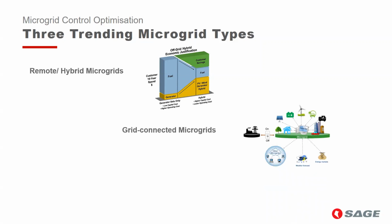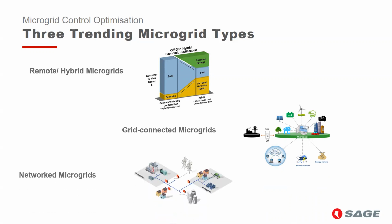Grid-connected microgrids. These are physically connected to the utility to provide frequency and voltage regulation, real and active power support, and demand response. They're usually installed to improve power quality and increase reliability. Networked microgrids. These are a system of several, typically small DERs, that are typically managed by supervisory control systems and used on smart cities and community microgrids. Also by utilities for adaptive protection schemes.